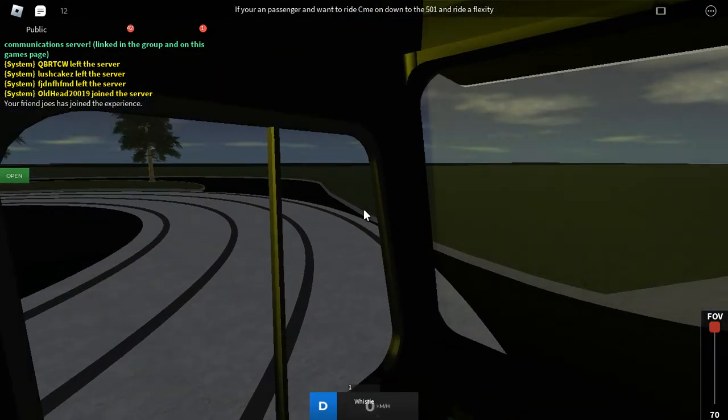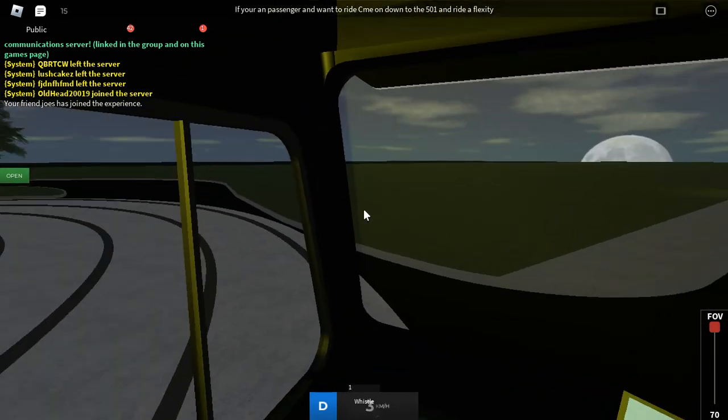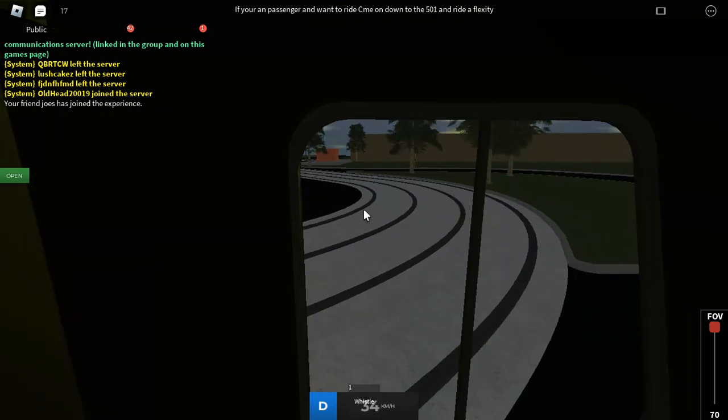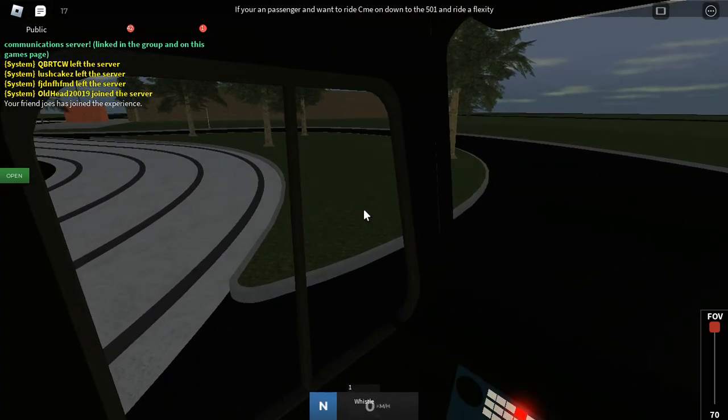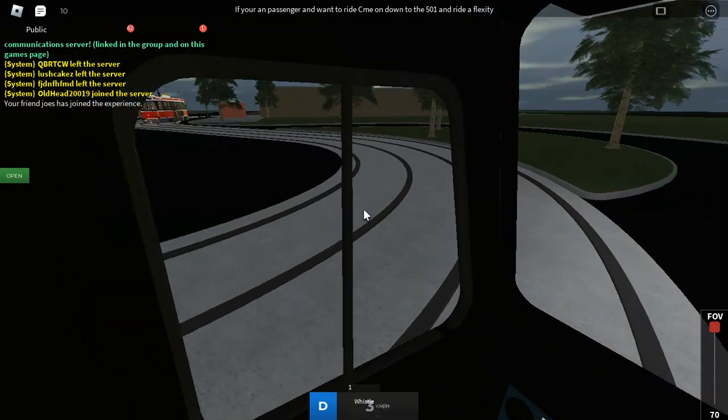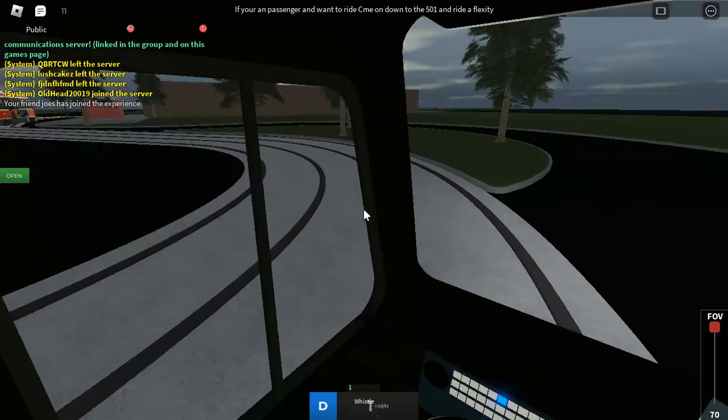It's a part of this route. We need to pass the... Sorry about that. Whoa, don't cross the grass. I remember playing this last year. We're gonna pass the streetcar right now.